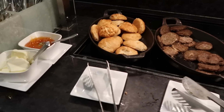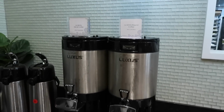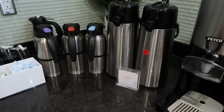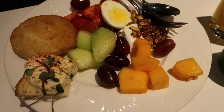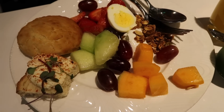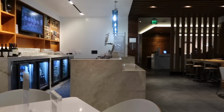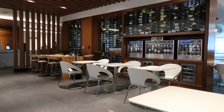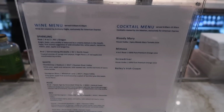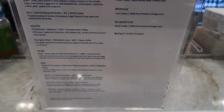And got the butter, utensils, more coffee, hot water, various creamers, teas, and the cups that you need to go with it. You plate it all up. This is for breakfast. I just got potatoes and fruit for myself over here and the bar. And then you look to the right, there's a bunch of wines over there. This is where people can eat. Here's a selection of what you can get. These are all complimentary and there are hours to it.